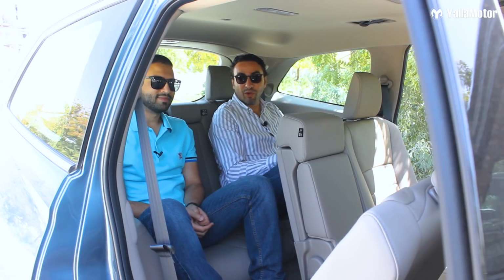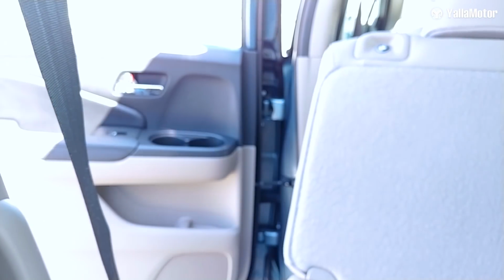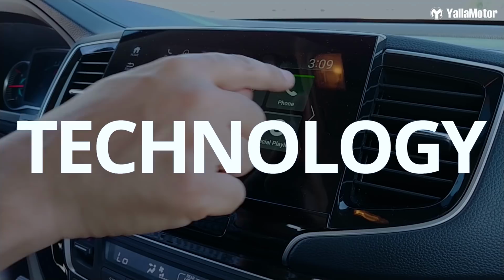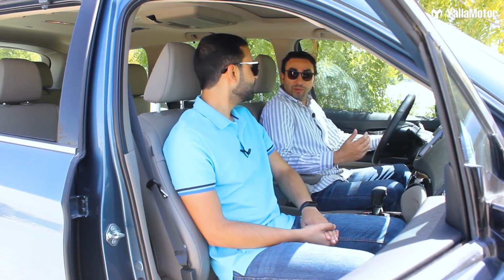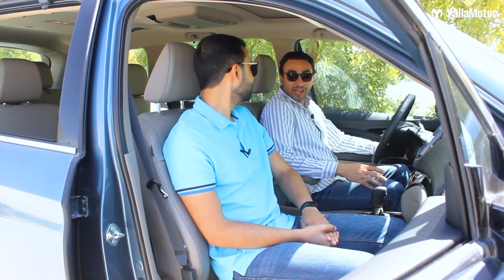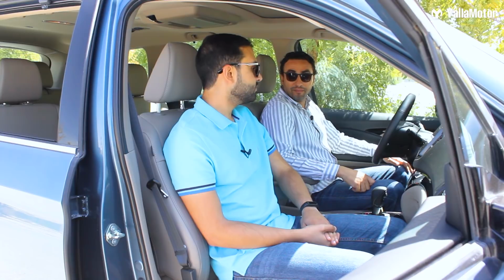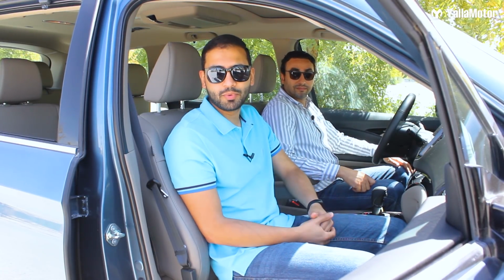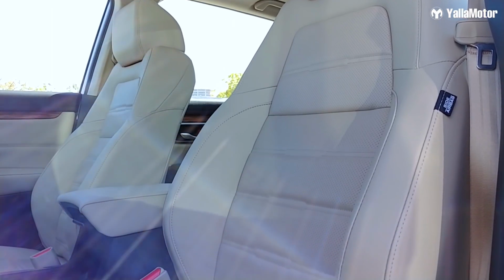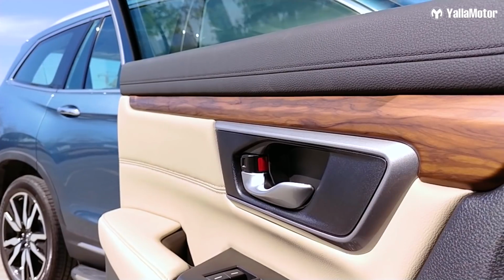And when you're ready to go out, that one-touch easy access comes in super handy. When purchasing a full option vehicle in this segment, you should always look for the quality of materials you get in the cabin. For example, both the Honda CRV and the Honda Pilot in full option trim get leather seats that are power adjustable, along with soft touch materials on the dashboard and door panels.